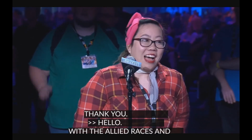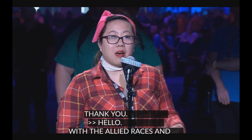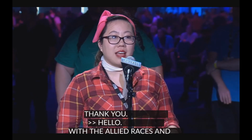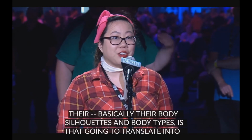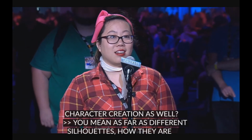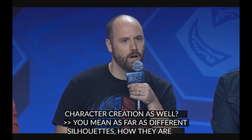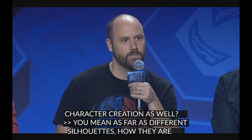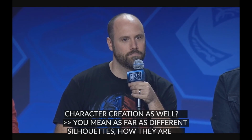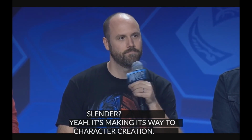Hello. With the allied races and basically their body silhouettes and body types, is that going to translate into character creation as well? You mean as far as different silhouettes, like on the Nightborn, how they're a little bit of a slender night elf, or yeah, it's making its way to character creation. So yeah, expect to see some of that stuff for Battle of Azeroth. Okay, awesome. Thank you.